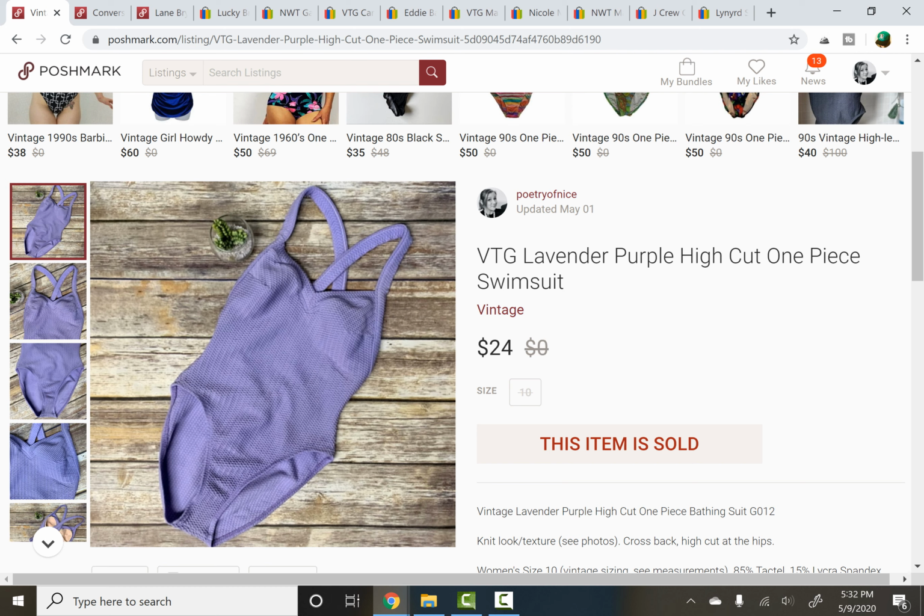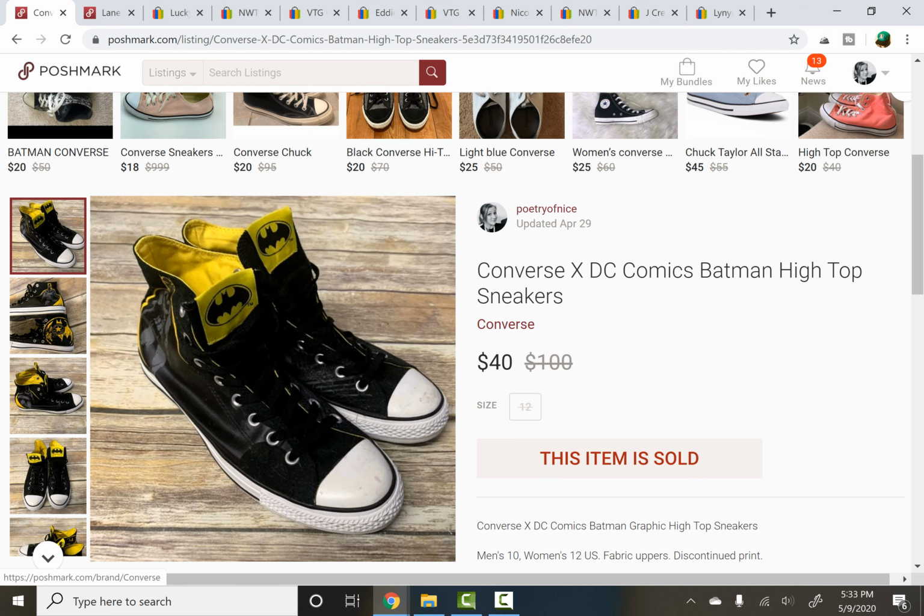I loved this piece. It was a vintage lavender purple, really, really pretty color, but it was high cut one-piece swimsuit, and it was like knit. I've never seen anything quite like it before. It had got so much attention, like watches and likes, but nobody ever bought it. And eventually someone offered me $24, and I did take it. But it's interesting. Sometimes vintage swimwear for me absolutely flies off the shelf, and sometimes it doesn't. And I haven't quite figured out exactly what the differentiator is, because I thought this was a really cool piece.